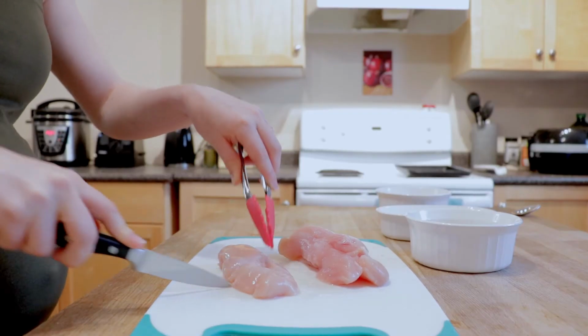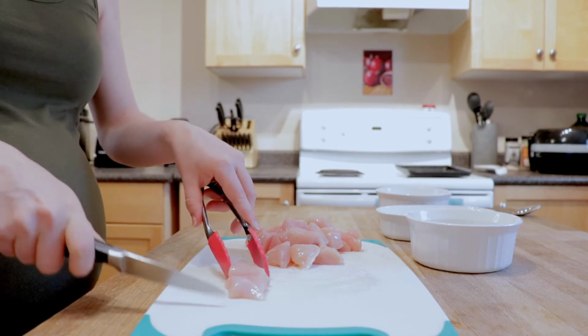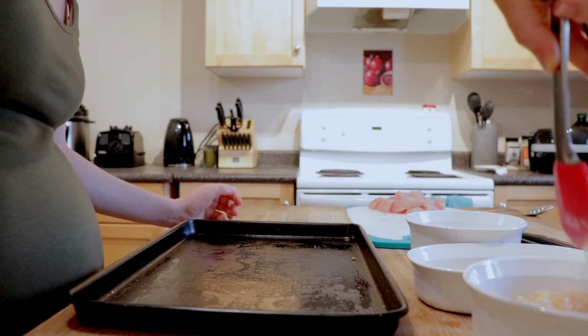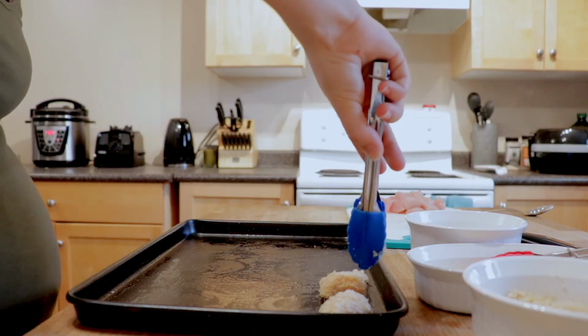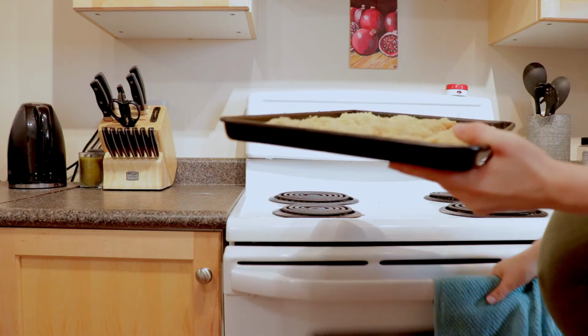Chicken nuggets take a long time to make, for me anyway, with having to dip them in the flour and the egg and then the crumbs. It can take a while, but they're so good and they can go with multiple different meals. Plus I had made fries, so we had to have chicken nuggets to go with them for at least one meal.